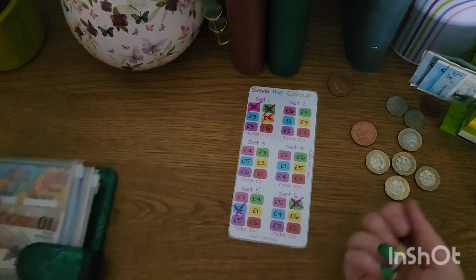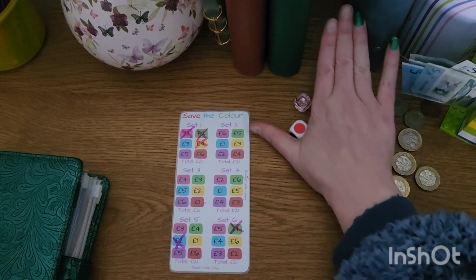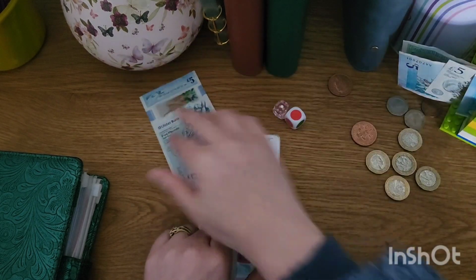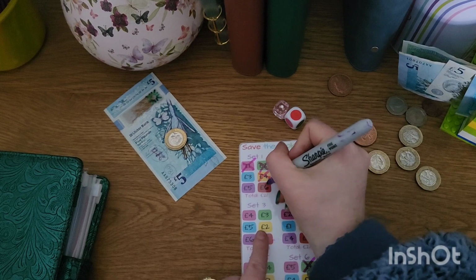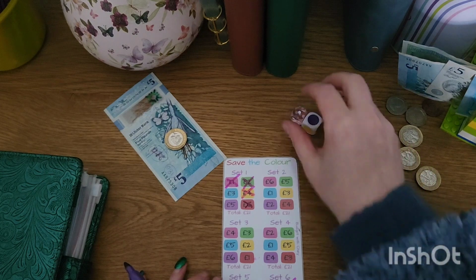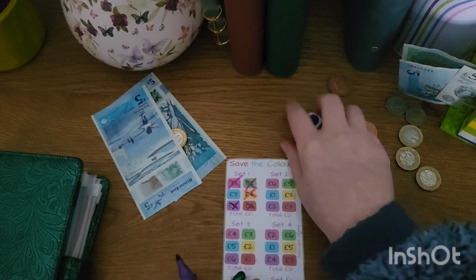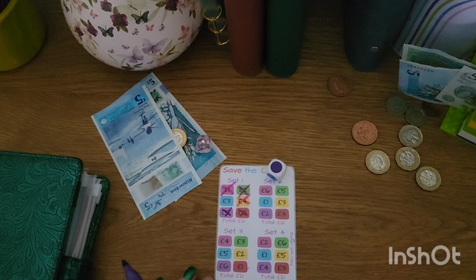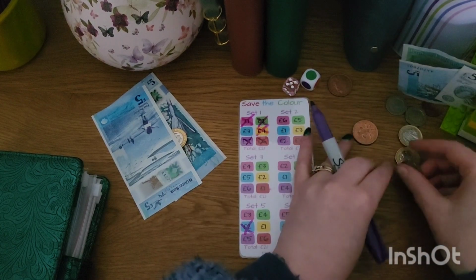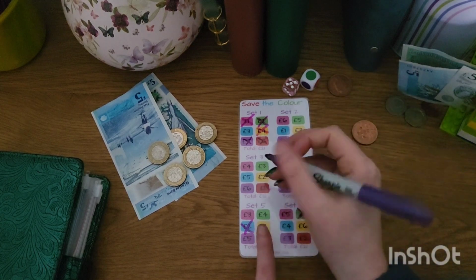So let's start with, so I need a dice, I need 2 dice for this. Oh, so it is number 1 and it's red, which is 6 pounds. Okay, let's go again. Right, number 1 and it's purple, which is another 5. And one more. Number 1 and purple again. 5 and green, which is £4.